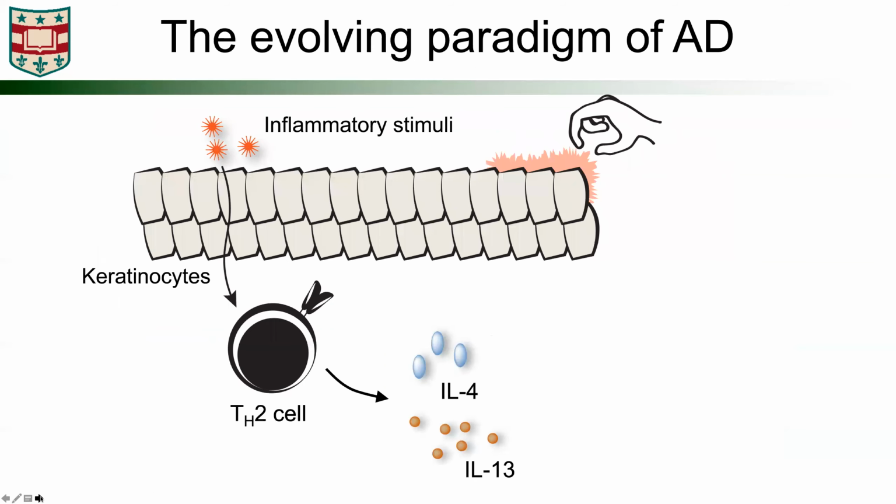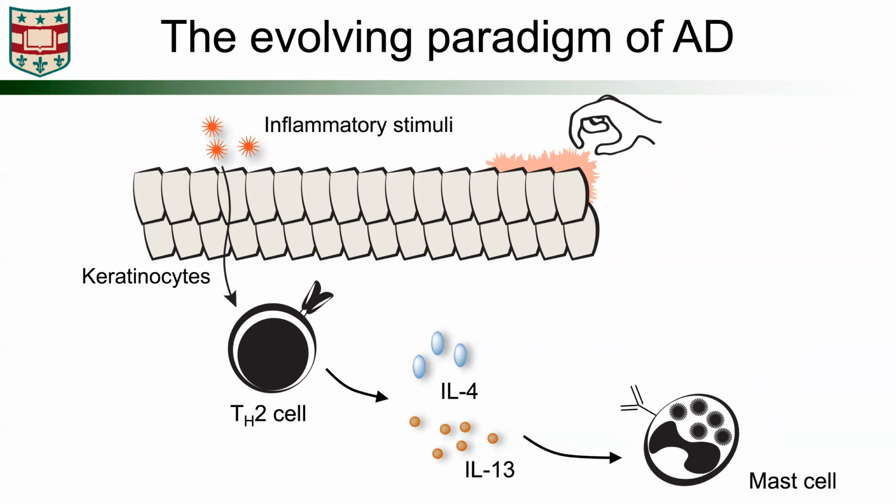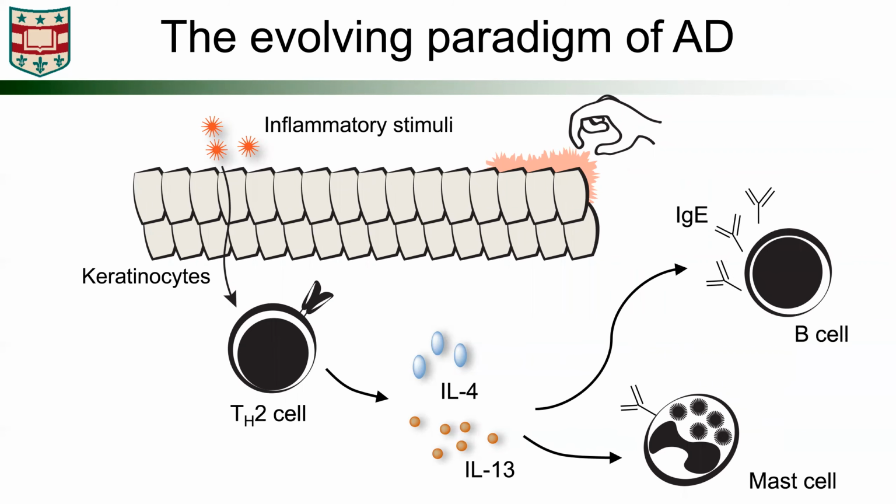When we actually first embarked on these studies, it was well appreciated that inflammatory stimuli or even allergens can somehow mysteriously activate this adaptive T helper type 2 or Th2 cell, which is marked by an antigen-specific T cell receptor. The antigen to this day is unclear that actually drives this process and results in the production of what we now refer to as type 2 cytokines, IL-4 and IL-13. This actually recruits a variety of different inflammatory events that underlie or drive the pathogenesis of atopic dermatitis. We see activation of mast cells, production of IgE, and direct damage to the epithelial barrier secondary to the production of these type 2 cytokines.